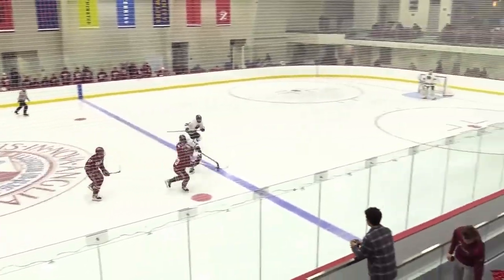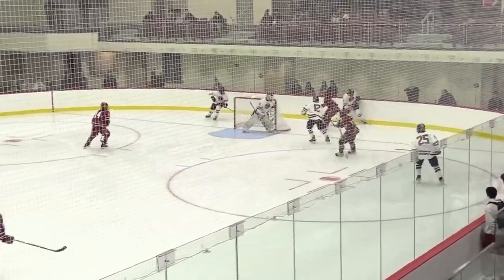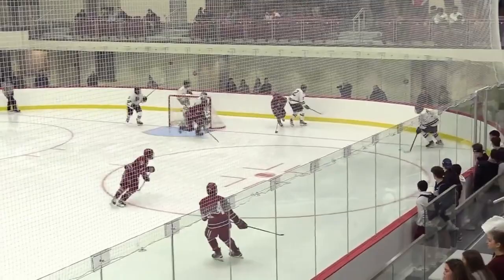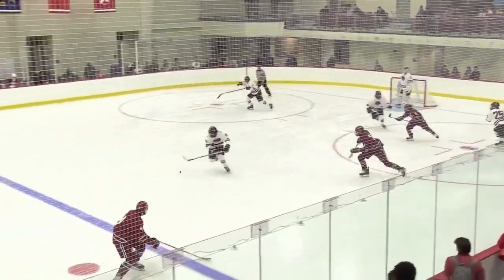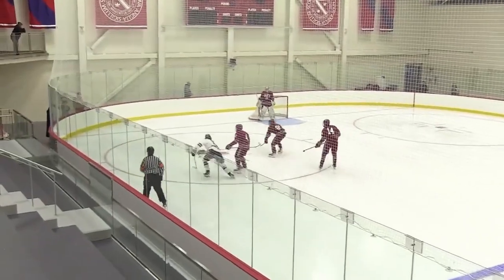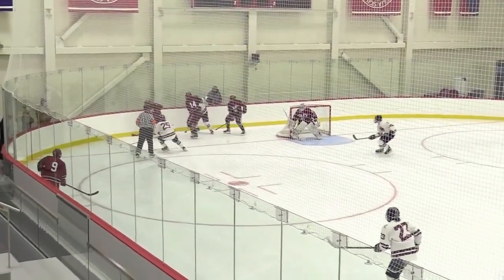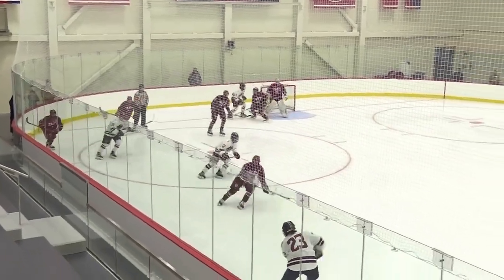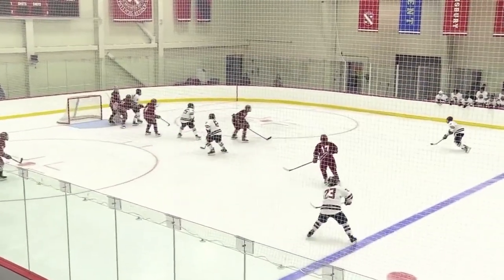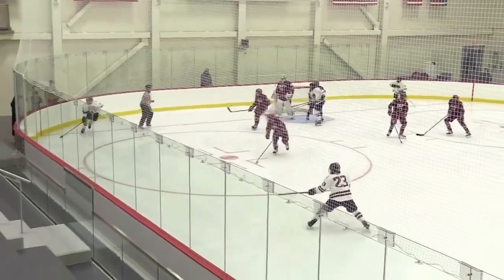Jackson coming out the ice with the puck. Number drops it deep. Avon drops it deep into the Avon zone. Avon's bringing it out. Number 11. Nice back check. Out of Taft. Avon's got the puck. Blue line, number two. Takes a shot. Close, deflect.